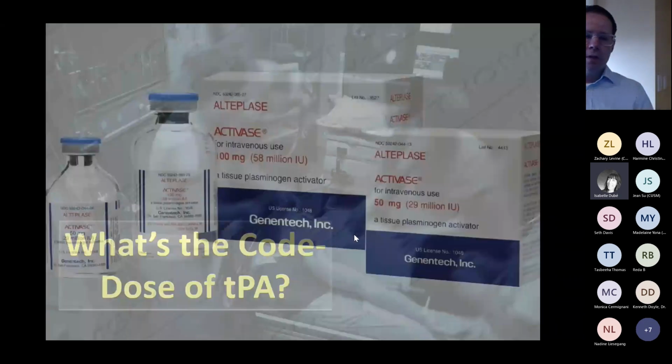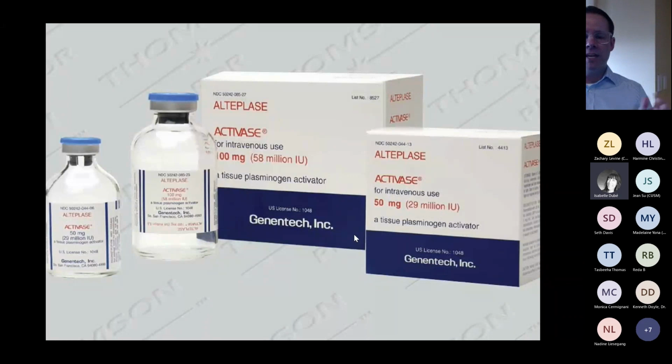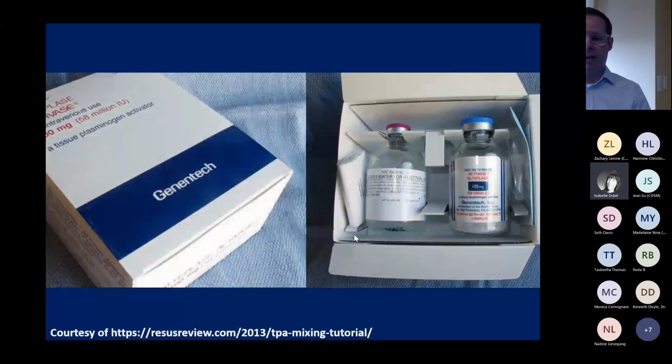TPA. So the first thing is that whenever we hear TPA or TNK or any of the thrombolytics, we kind of immediately get a little bit scared and we're like, oh my gosh, this is a drug, we're going to mess it up, the dose is going to be wrong, they're going to bleed. So I like, again, you know me already, I like to keep things simple. So if you open the box, I'm going to kind of walk you through a pharmacist life for a second.